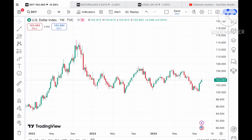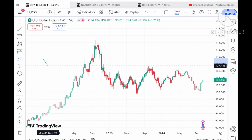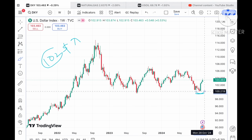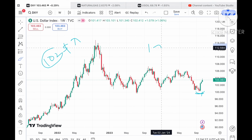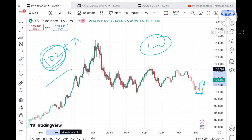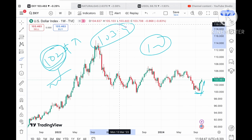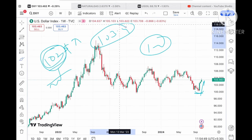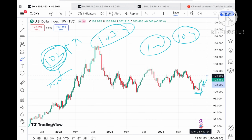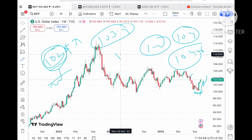Now if you look at how the dollar index is moving, as I've already explained, if the price starts sustaining above 102, we can see a further upside, because a swing was formed with a strong support of around $100 and then it moved continuously high, and 102 is a strong support resistance. Now it is trading above 103.4. If it sustains this level, we can see a level of 104, and from there a probability of going towards 104.6, and if this sustains, a further high towards 105.